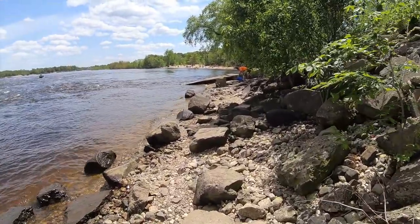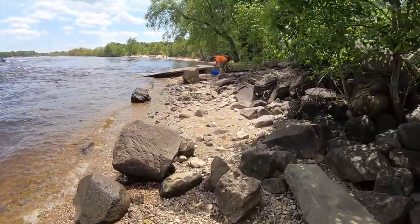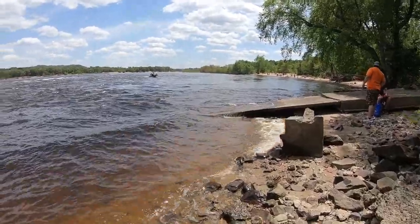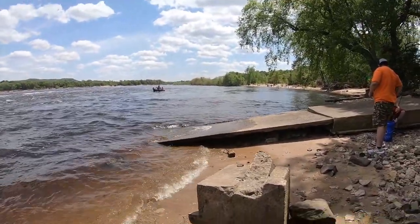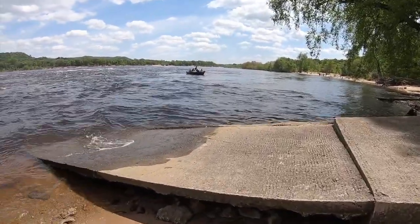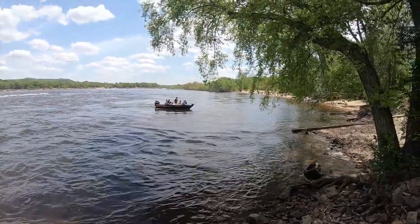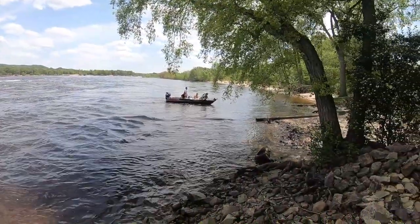You have to be careful walking here. These rocks are not flat. They're not really here for the people to walk on, but people can still do. There are ways, on a boat. That's how they do it. They go by the center.